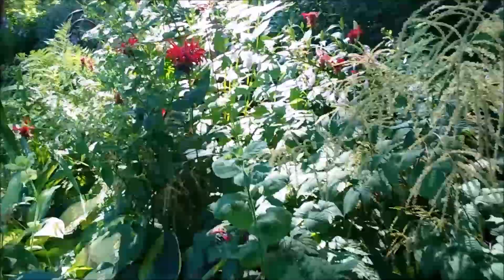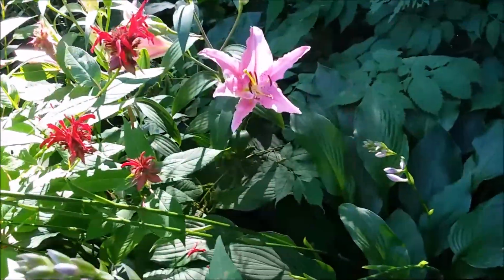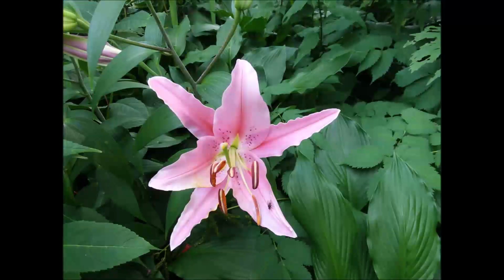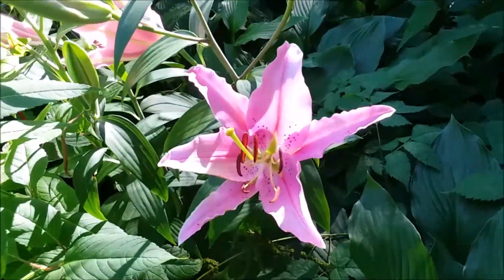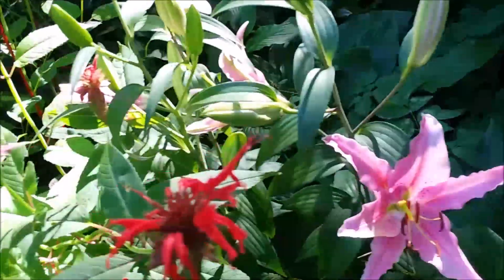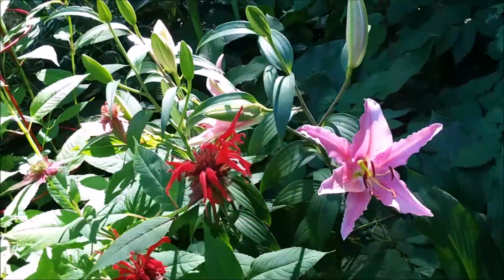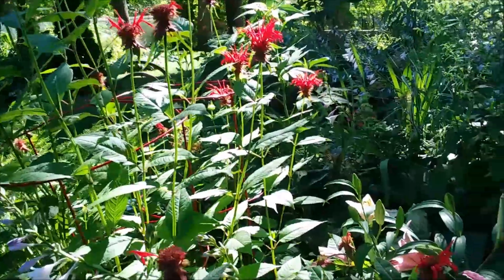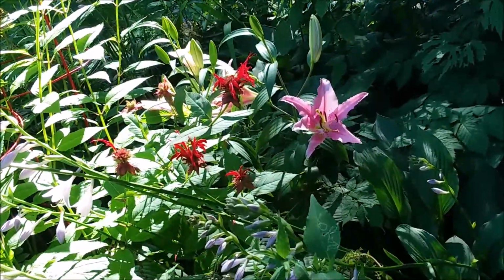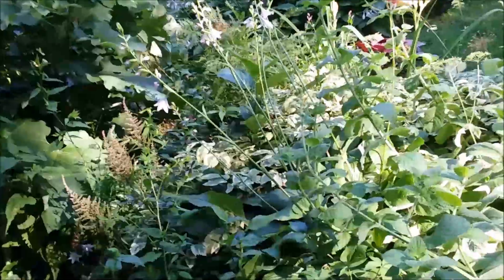Now back here is my little jungle. But look at this. My lilies. They're in amongst the monarda. Isn't that beautiful? I say that all the time. But it is. It's so beautiful. Now I gotta find myself out of this entanglement. It's not too bad.